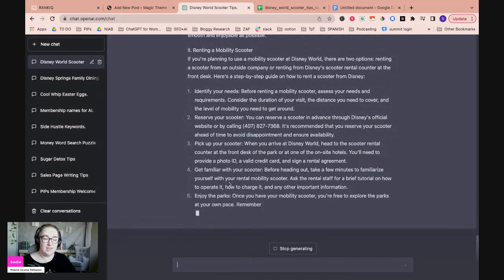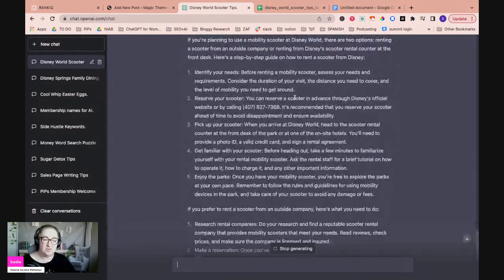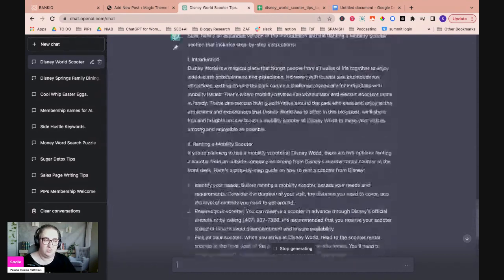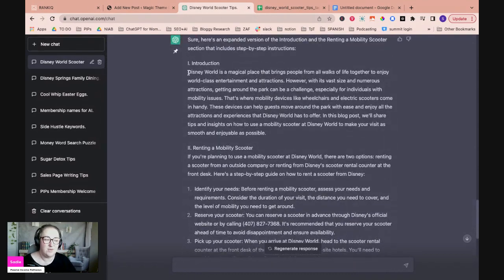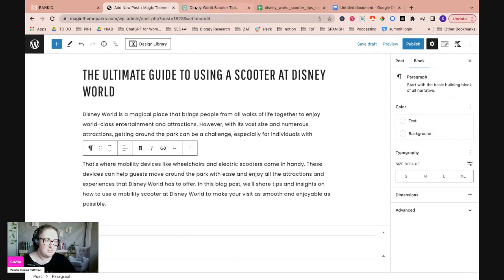Another thing that you want to keep in mind is you've got to fact check. Like this says, reserve your scooter. You can reserve a scooter in advance through Disney's official website or by calling this number. I don't know if that's a true thing. I have no idea. So that's when your expertise comes in, right? I'm copying and pasting this over into my WordPress dashboard.